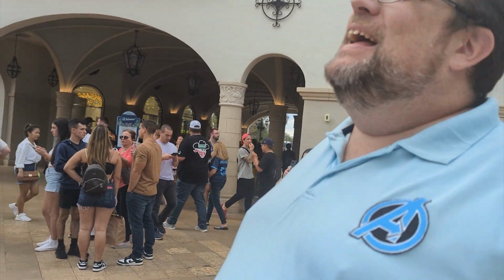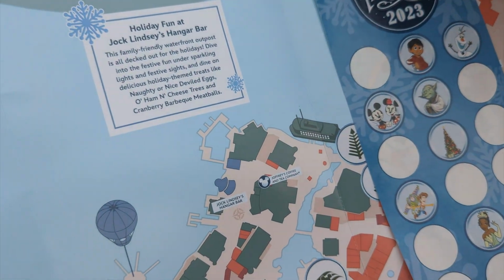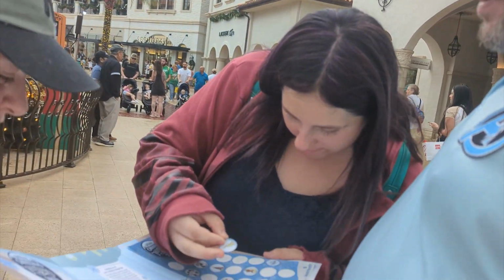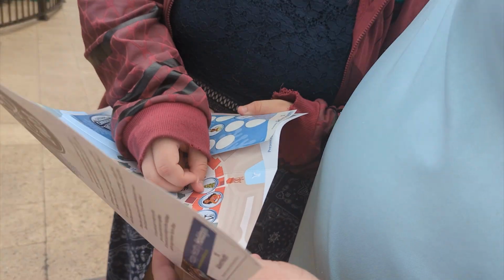Wow. All right, so which sticker is it? This is the town center tree. I think it's that, yeah. It has the picture of it. Yeah, very good. I miss my cookie. Yay! Cass's sticker goes right there. Good job. All right.